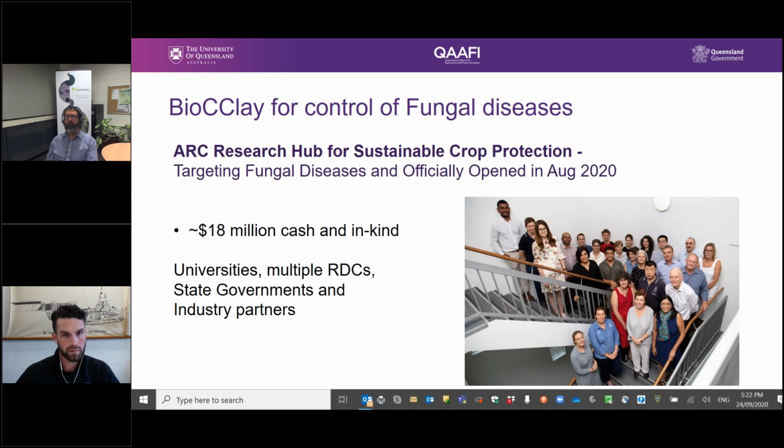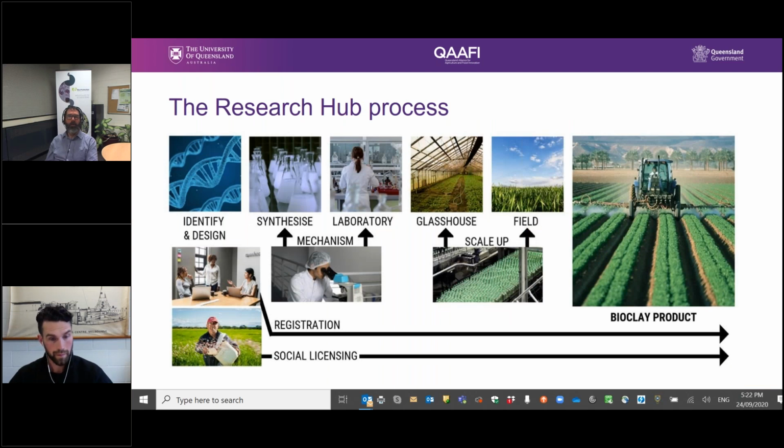Now this hub just started last month, so I thought I'll put that on. And in this hub, we are taking it all the way, right from designing to the lab trials to the glass house, field scale up, registration. We also are looking at adoption in terms of engagement with the consumers and growers to define the pathway of social licensing. So it's a work in progress, but yes, it's happening.